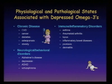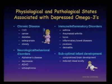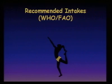another thing about arachidonic acid. It increases inflammation. So things like rheumatoid arthritis and lupus, for example. And it can also contribute to suboptimal infant development.